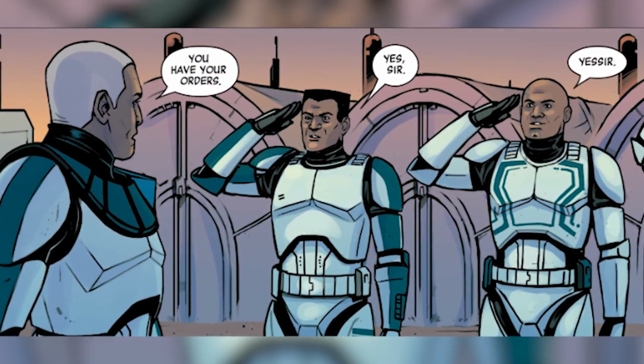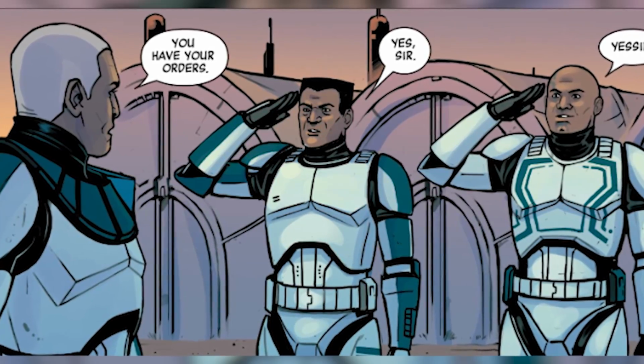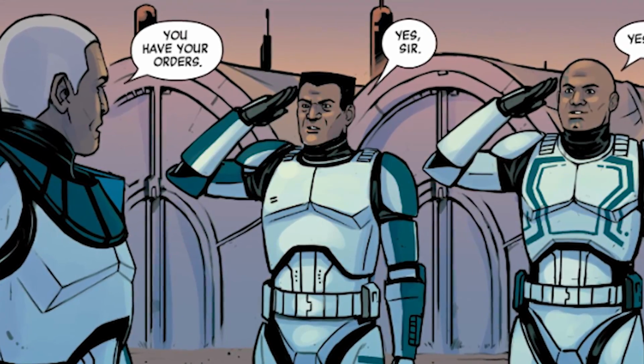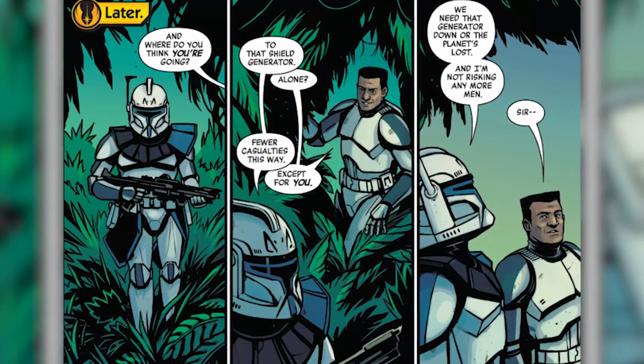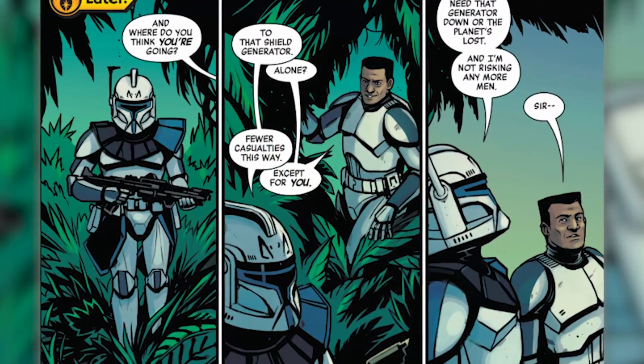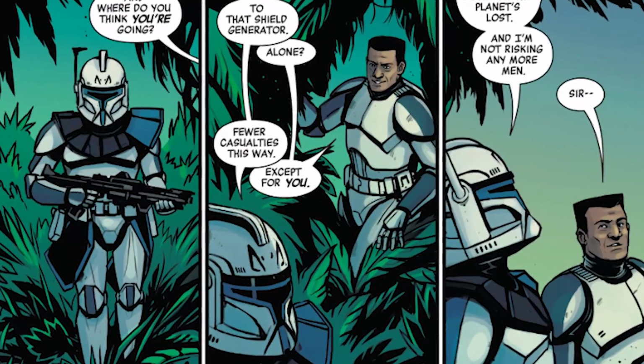Jesse and Hardcase object to the idea once more, but Rex firmly tells them that they have their orders. The two have great trust in Captain Rex, so they immediately accept his orders and begin the operation. We then skip ahead to one of the dense jungles of Mimban, where the small squad of 501st members have been traversing through thick leaves and damp mud.